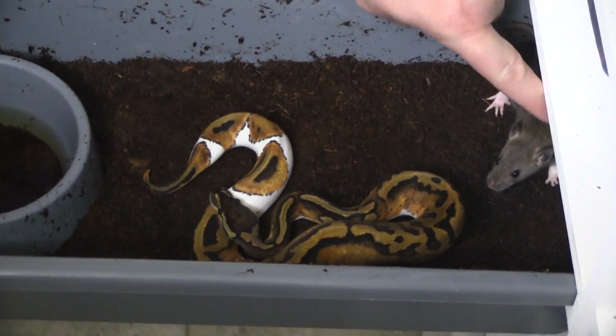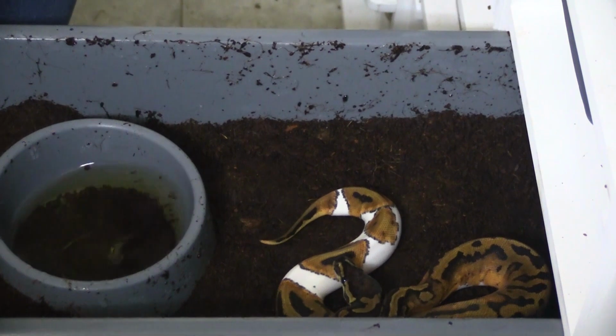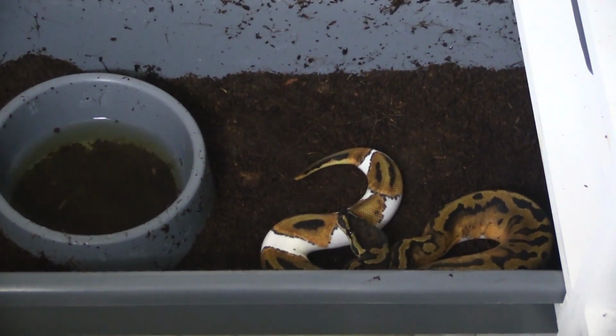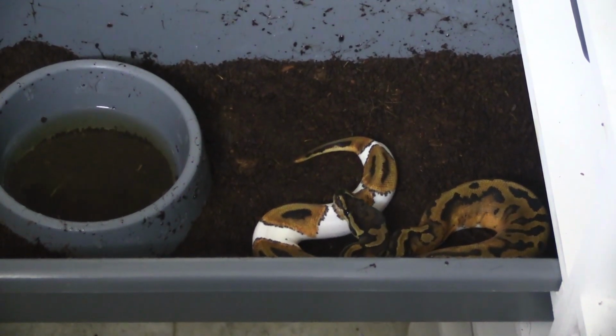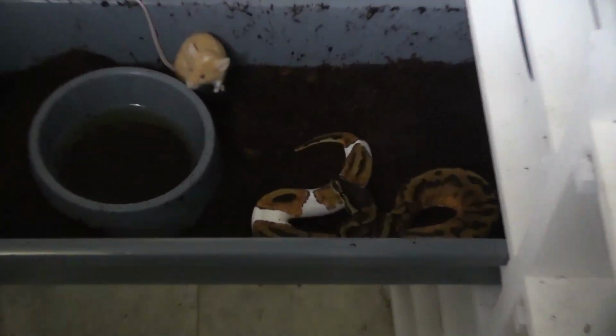Sometimes you can kind of tell this may be just a little too much of a meal for it. So what I'll do is I'll go ahead and just swap it out for something a little bit smaller, because pythons are known to be finicky. And I know we have a mouse here. We're probably just going to go with that. See if we can get that one to take that mouse.